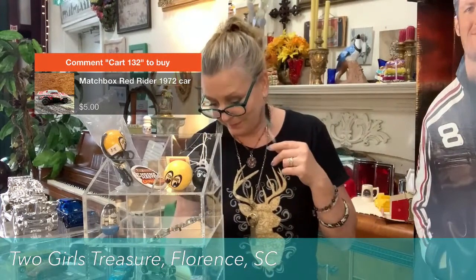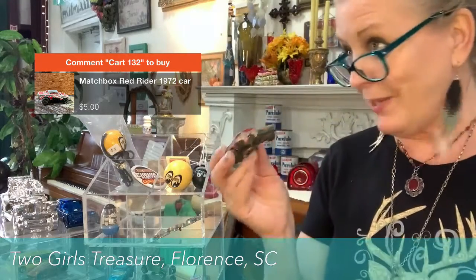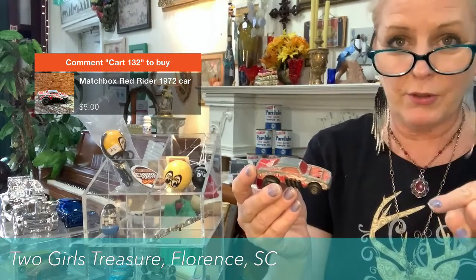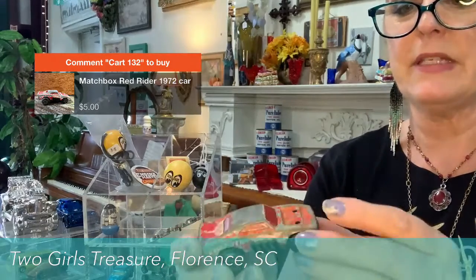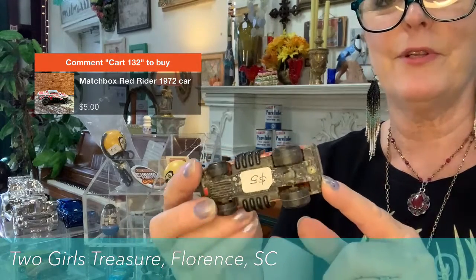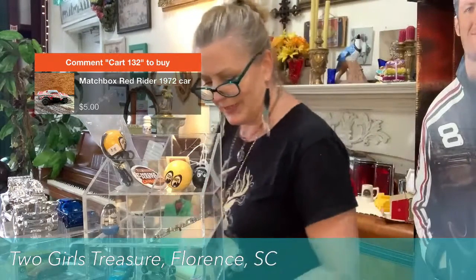What's next? The Matchbox Red Rider 1972. All right. This car needs to go in the body shop. I'm going to tell you that right now. I used to love to buy these old Hot Wheels and Matchbox that looked like this and repaint them. So if you're a car girl too, and you're a rethunk junk girl too, this is the kind of car you want. This is the Red Rider. This thing's old. We're missing the blower drive, so you're going to have to do some engine work too. But you clean this up, you play with this, it's $5. Look at that. Get your Red Rider right here. What's the cart number, Mel? 132. Cart number 132.